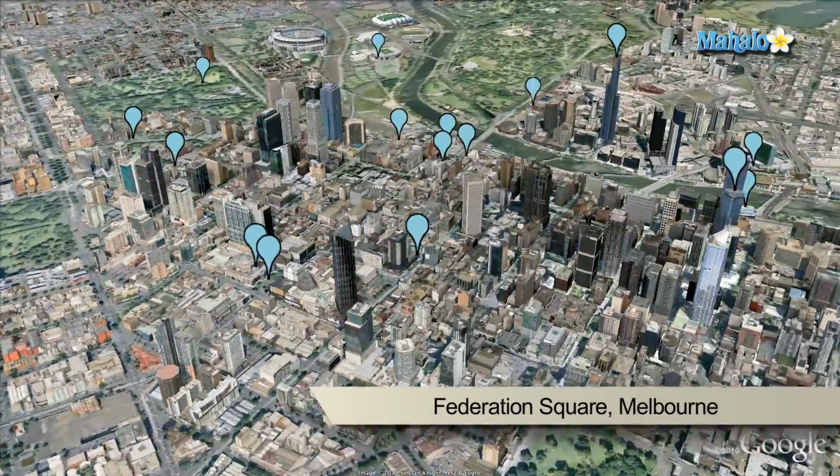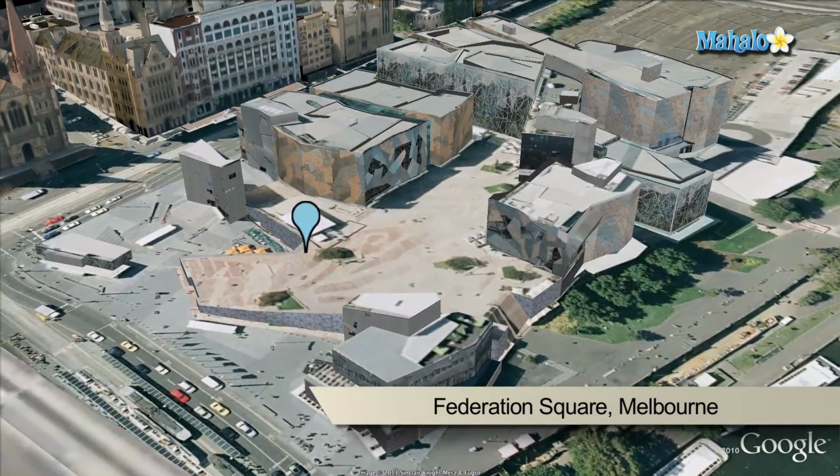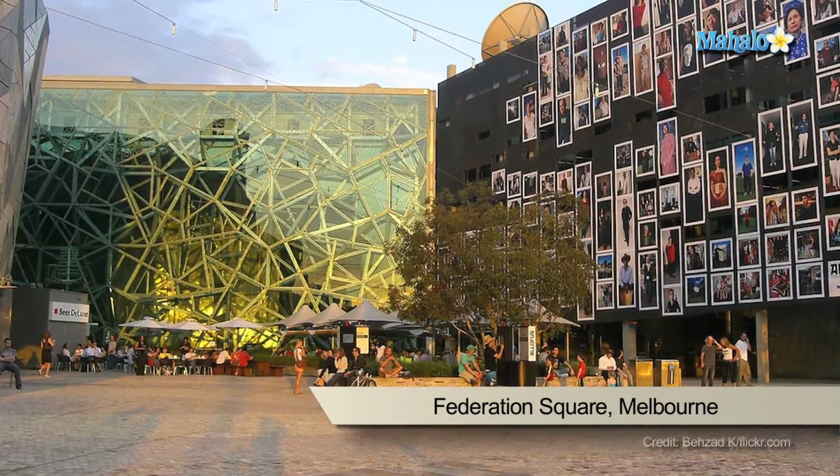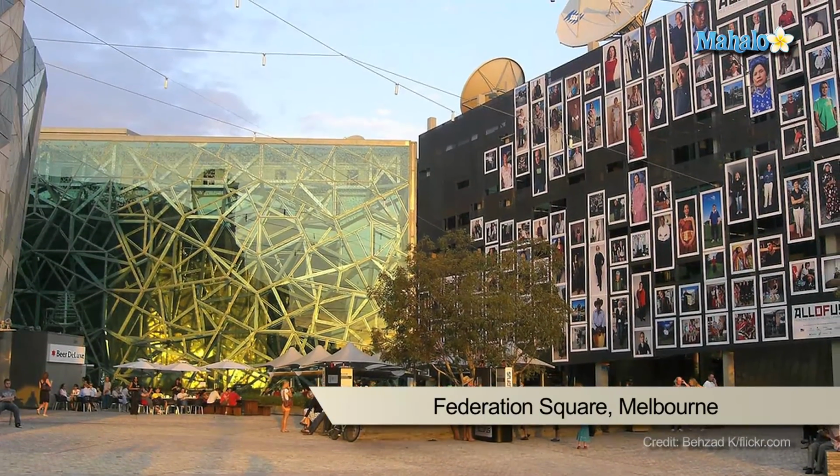Federation Square is a grand public square linking the city's business district and the Yarra River. It features a square within a square and holds up to 10,000 people at one time. Unlike many Australian landmarks, this was not opened by the Queen, and she wasn't even invited to the unveiling.